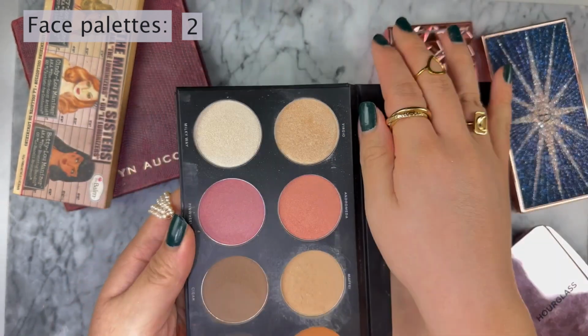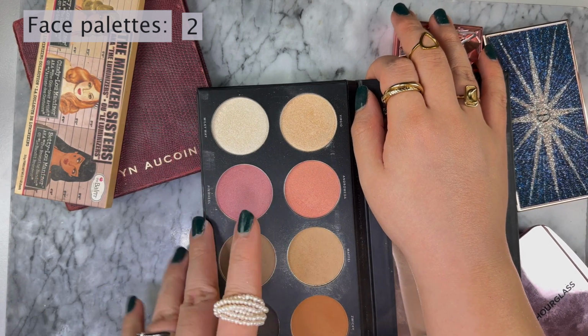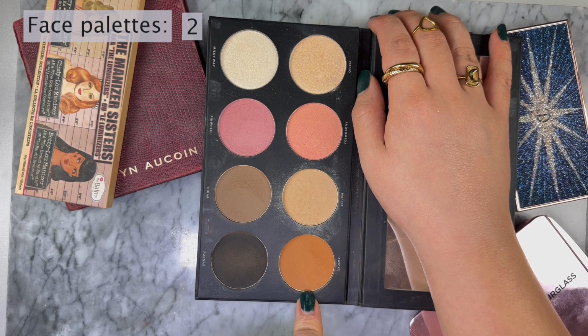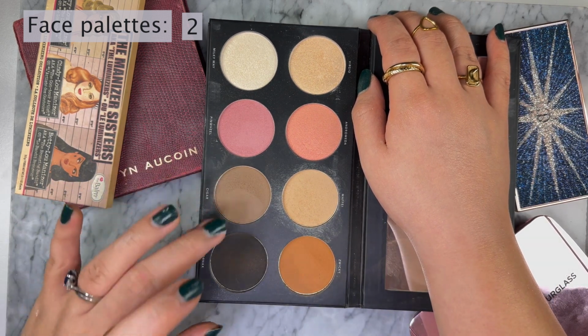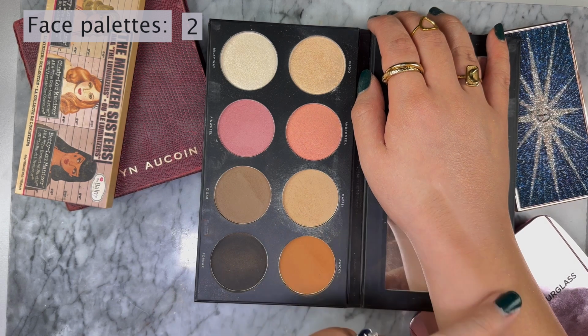The Linda Hallberg Infinity palette in the shade Light. So this is a palette with highlighters, blushes, bronzers, and a matte black, which is really awesome. You can use these as eyeshadows as well. So for the face, it's really good, other than this weird mustardy brown shade, but every other shade is just beautiful. You've got this cool tone brown as well, which is great for sculpting.